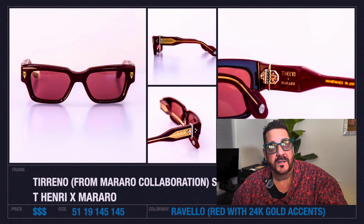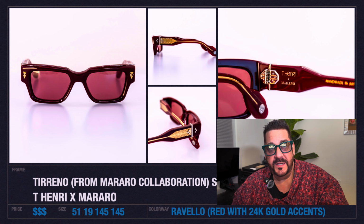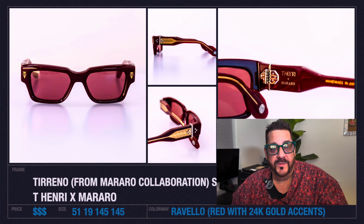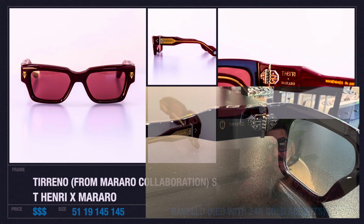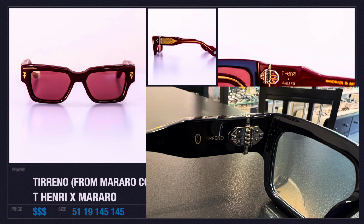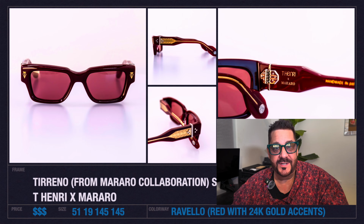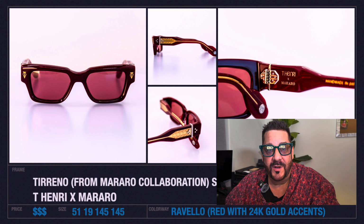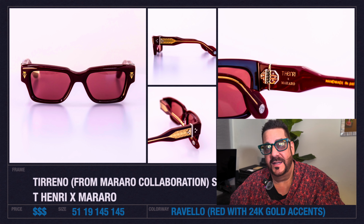It has combinations of enamel rather than paint. It has gold decorative fasteners on the front of the frame with the T. Henri logo. It has a 9-barrel hinge. I literally am not aware of any other eyewear maker that has ever produced a 9-barrel hinge, but here it is. Now, this is a gorgeous piece. It's probably one of my favorites. I really wanted something like this for my collection.